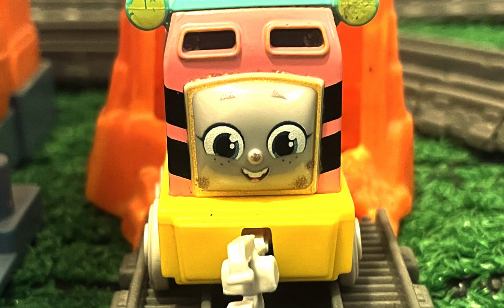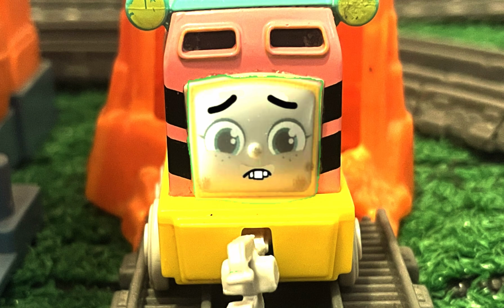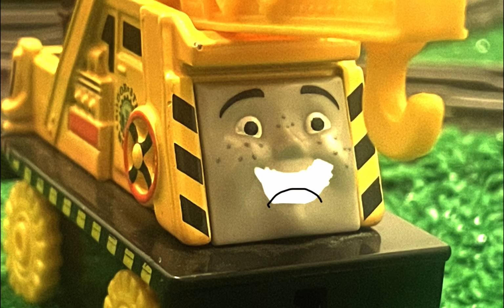And I saw a yellow crane just like you at the docks, though I didn't like the green one very much. Oh, don't you mean Cranky? Don't worry about him. He does have a soft side. I remember assisting him back in 2013.